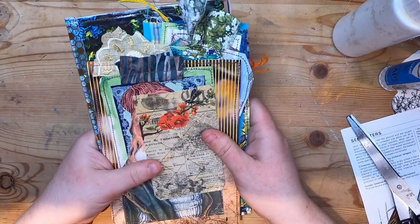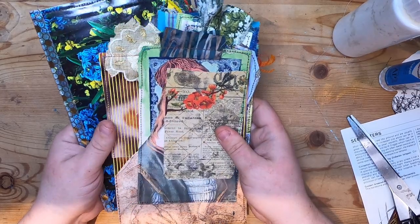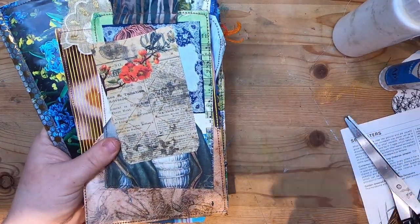So are we actually accomplishing anything in life? Maybe, maybe not, but I'm kidding. We are. These are all ready to go into a journal. They're not a big stack of junk on my desk.